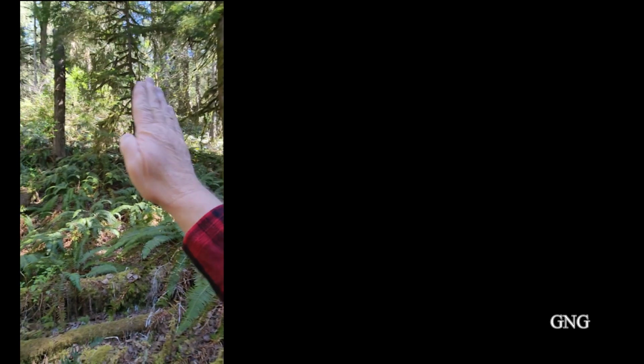And this hill right here, if you can see it, there's a gradient right here. It sticks out and goes around. It's curious.